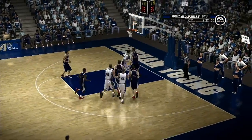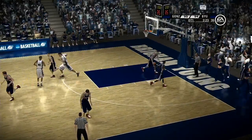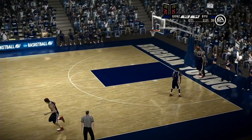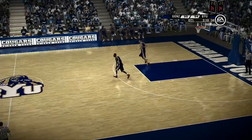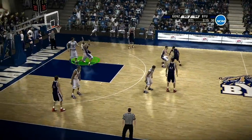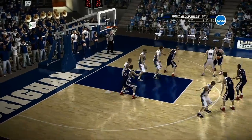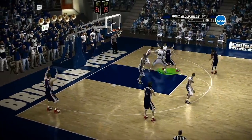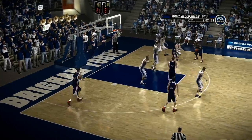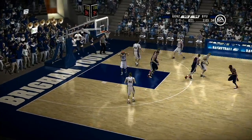Now the turnaround jumper. And the bricks just keep on coming, baby. I have to start looking for some easier baskets here, Dick. Problem with that, when you front, if you don't get some backside help, you're in trouble. Well, you got to get help because you got to see the ball, man. That's essential when you play on there and you're fronting. He launches a three. Rims out.